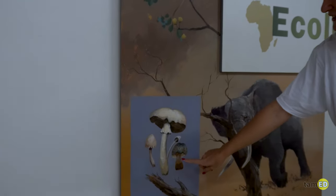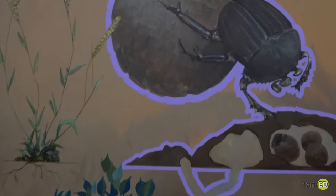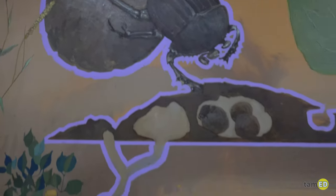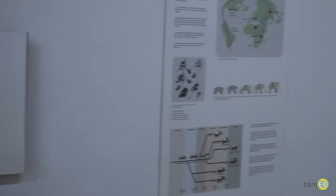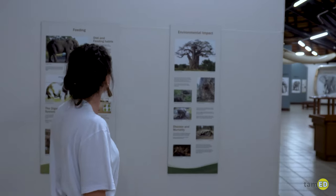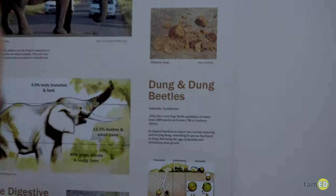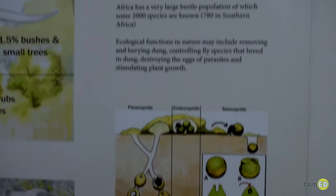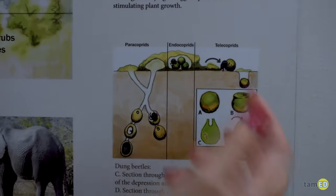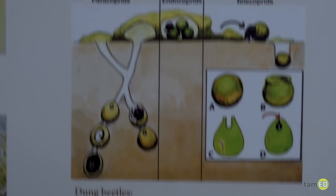Oh, the mushrooms. So the mushrooms and the dung beetles all work together to form a beautiful ecological system. Now, I have to go through a little bit faster. There's a lot of information about feeding of elephants, their diet, their feeding habits, the dung beetles. Oh, just look here. So how the dung beetles take the dung. They take the elephant dung, bring it into the soil. They lay their eggs inside there. And it's a beautiful process that happens over and over again.